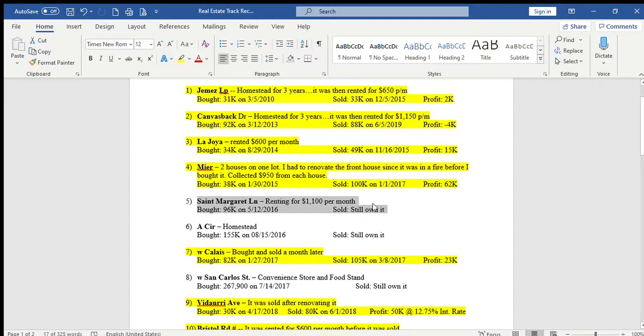I got a 10-year mortgage. The property does not cash flow. The rent covers the payments. I have to pay the taxes and the insurance out of pocket. He gave me a 7.5% interest.